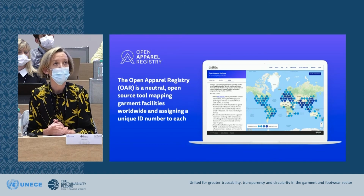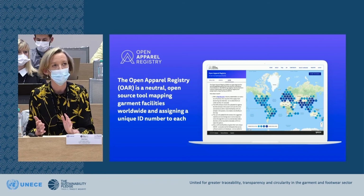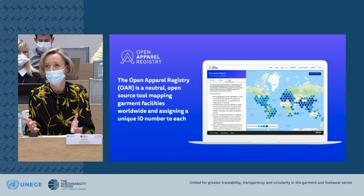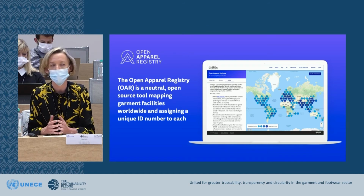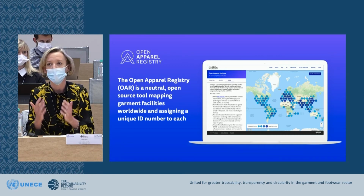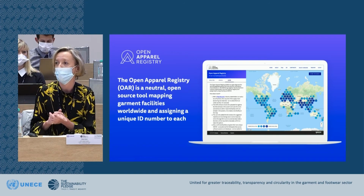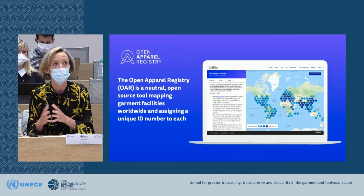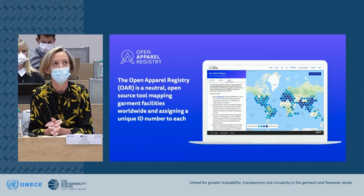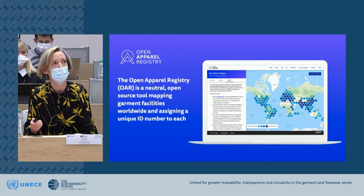So we launched the tool in March 2019, and we now have around 68,000 facilities in the database. And those facilities have been contributed by hundreds of different organizations across the sector, whether that's major global brands and retailers, certification schemes, or some of the big multi-stakeholder initiatives like ZDHC. That data is processed. We've heard talk of the need to eliminate duplicate facilities. All of that data is processed by our algorithm to eliminate duplicates and to return to users a match where a facility already exists in the database. And if it doesn't already exist, we create it, and that new facility is allocated its own OAR ID.